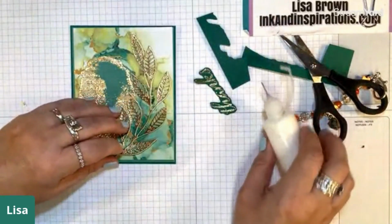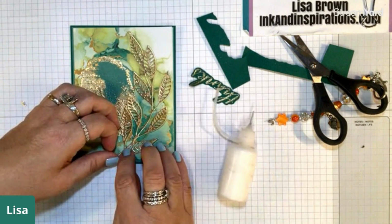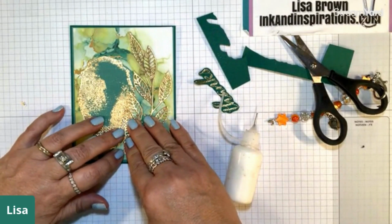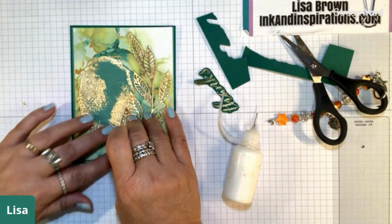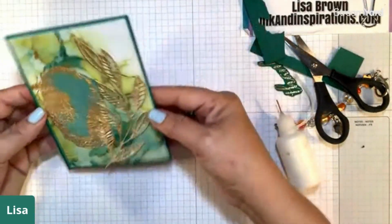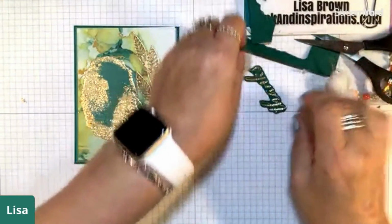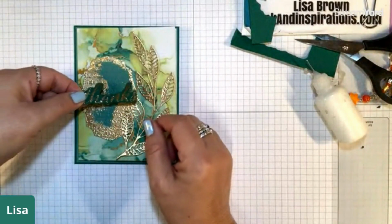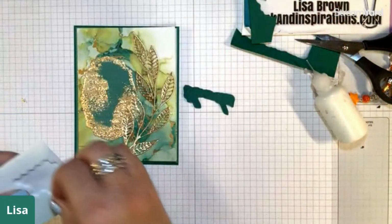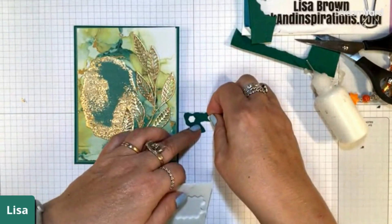Okay, I think I need a little more glue down here. This little branch is very flexible. It is beautiful, Diana. Oh, I love it. Okay, so here we go with that. And now we have our sentiment, and it's going to go across right there. So I'm going to use mini Stampin' Dimensionals on the back of this because I want it to pop off just a little bit.